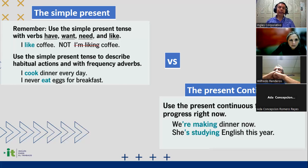Yes, do it now. Good, the simple present, listen. We use the simple present, pay attention, to describe habitual actions. Habitual actions. Or common, or repetitive, or routine activities in your life. Also, when you use the simple present, you can use frequency adverbs or expressions that indicate frequency.